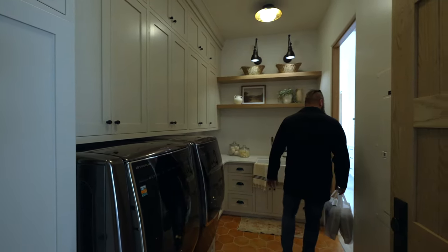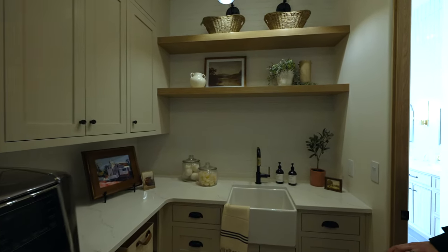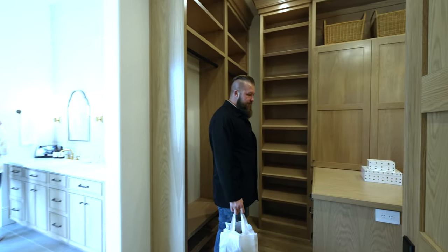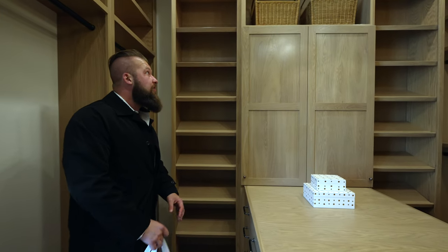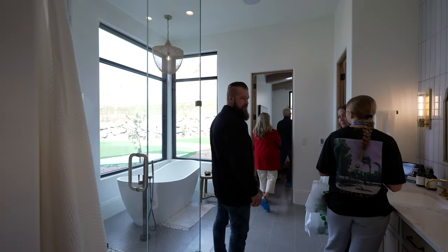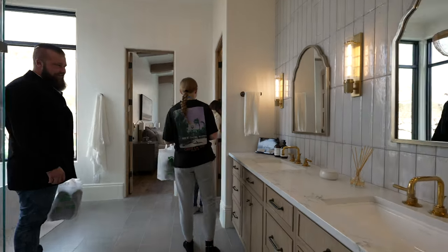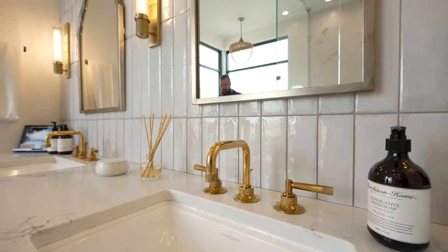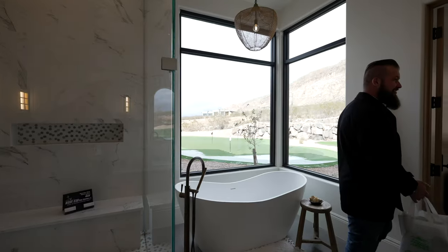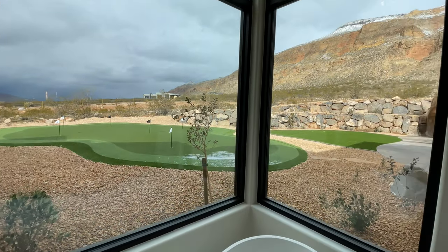A really good size laundry room that joins. Actually, we'll enter the master through the laundry. So the laundry room connects to the master dressing. How do you feel about that gold hardware? That is something else. I have a feeling we have heated floors, so that's nice. View out there.